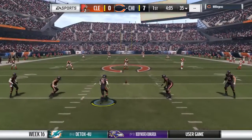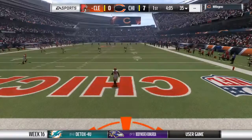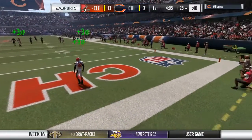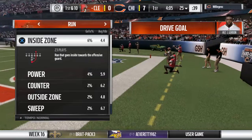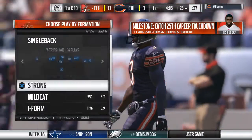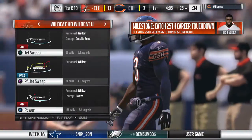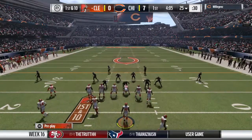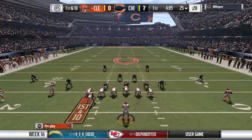Here is the kickoff unit as they run up and send this one away. And this will not be returnable. It's out of the back of the end zone for a touchback. And now Cleveland geared up to take the field. And last time, not only the turnover, but that turned into 6 points. They got to make up for that here.